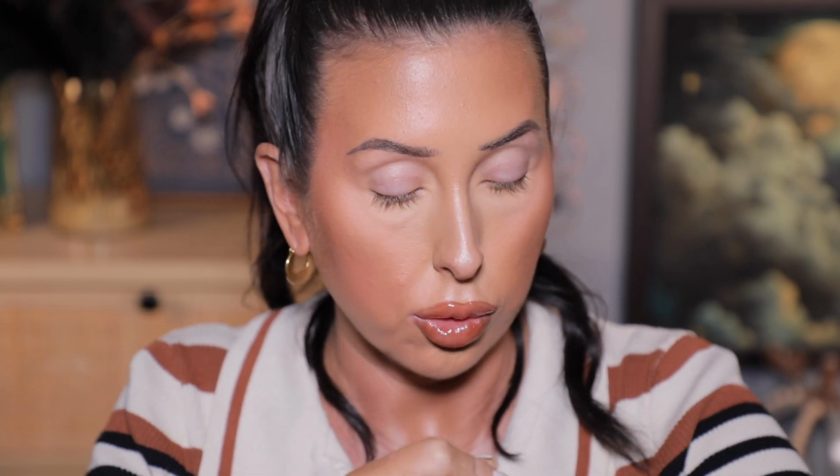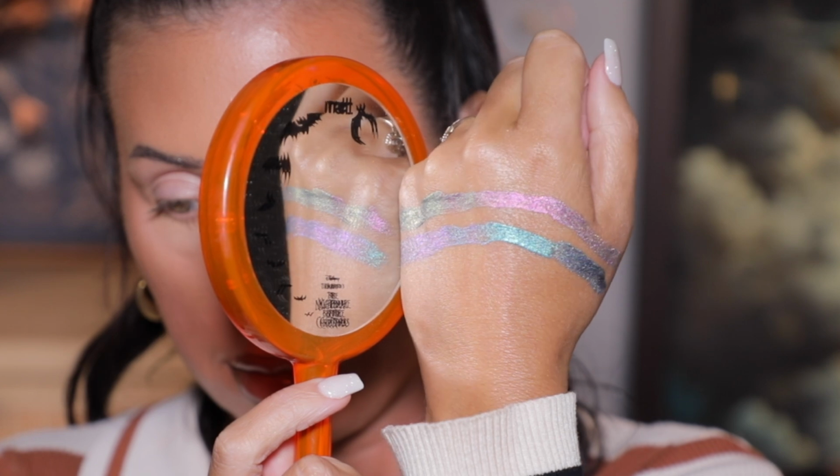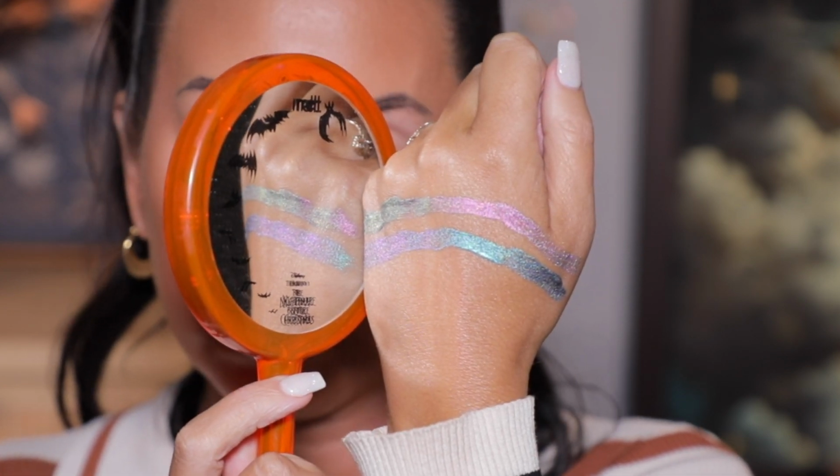I do have oily lids, I do have deep set eyes, so sometimes a liquid shadow has to be amazing for it not to crease on me and not to fade away, because do you see all the folds I have in my eyes? It's a lot. So we're swatching this shade right there. They do look like they have some really pretty sparkle.